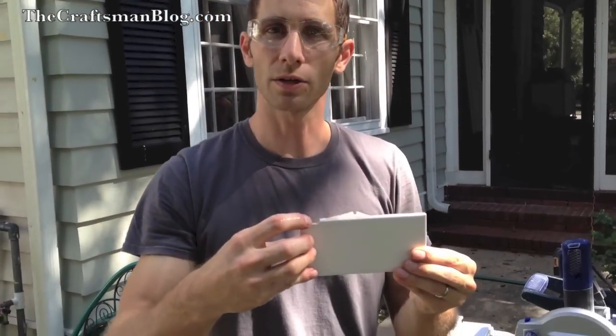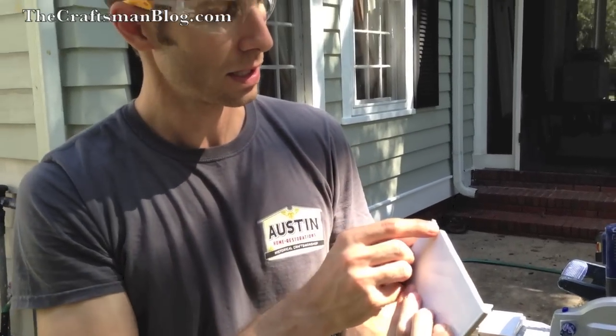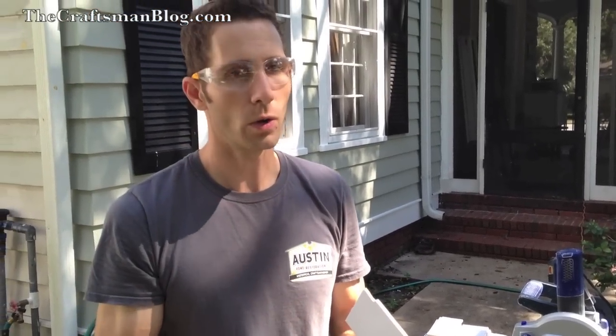There you go. You got that little notch cut out for the molding on the window there, for the casings. And we'll see if that's enough. If it's not, we'll just come back down and take off a little bit more. But always start short of it. That way you can work yourself up to it. If I cut this too deep, then I'll just throw the tile away and start again.